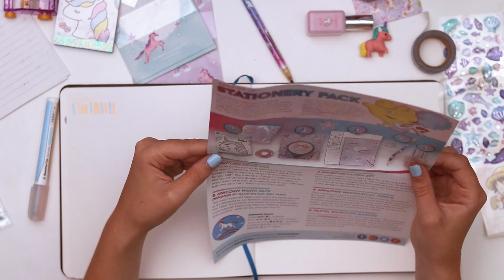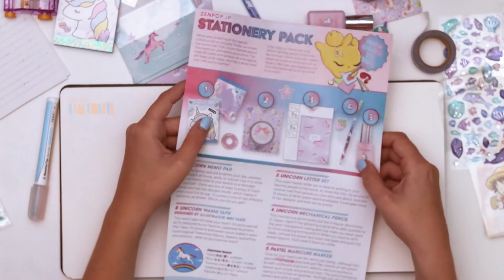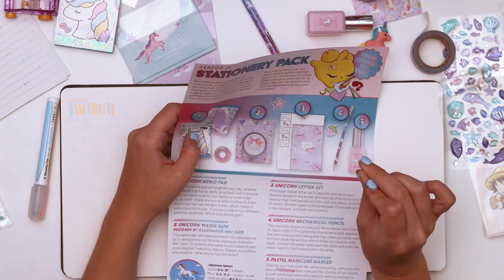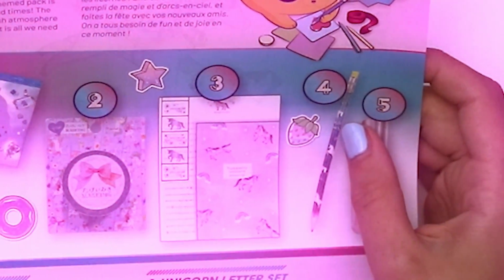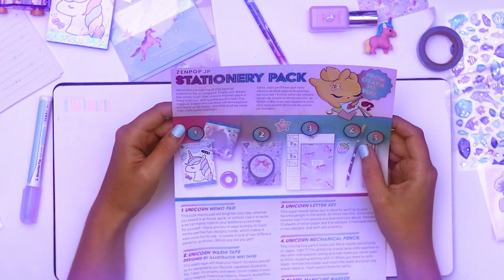This unicorn themed pack is filled with fun and sparkly good times. The way that's written makes me want to read it like I'm doing like a Skechers commercial for kids. We've been dreaming of this special collection for so long, and finally our dreams come true. This unicorn themed pack is filled with fun and sparkly good times. Let's party together.